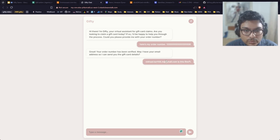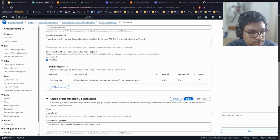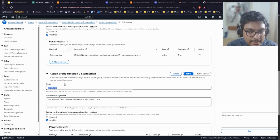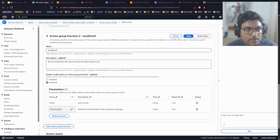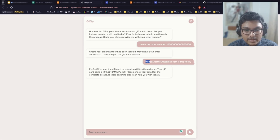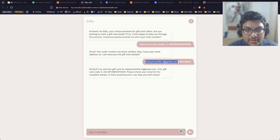And when I do this, the second function is called, the send email function, and the parameters are the email and the order number. The email is the one we've entered right here, and the order number is taken from the previous message. So Claude remembers everything that happens.